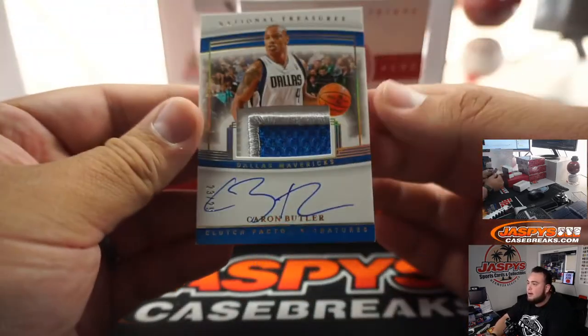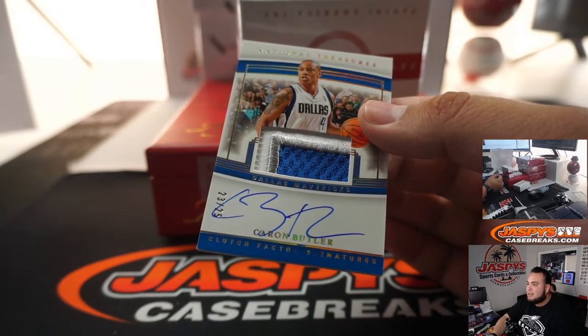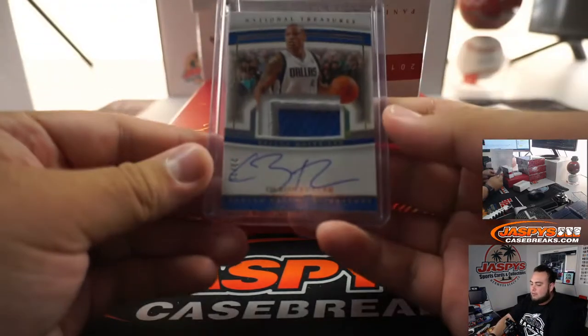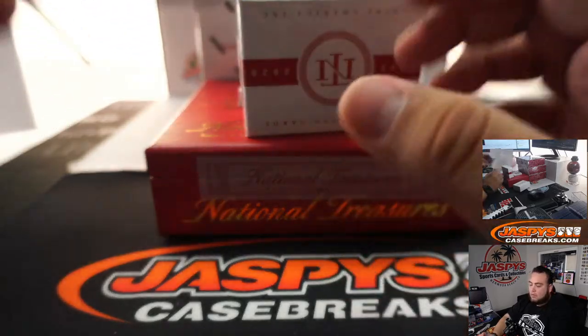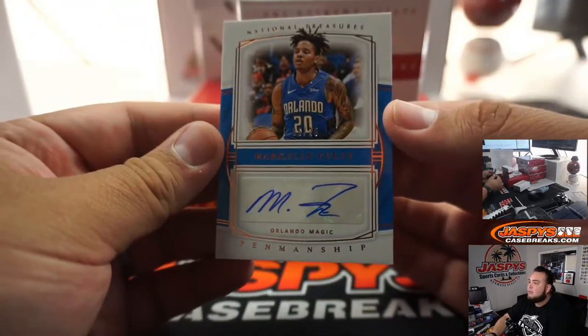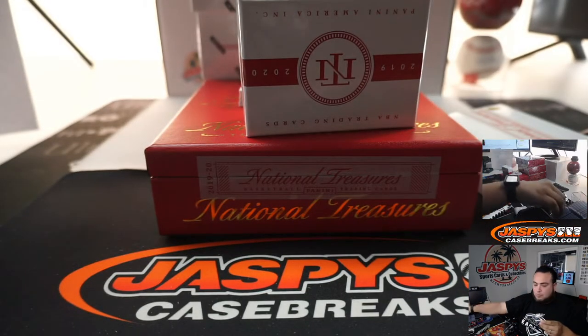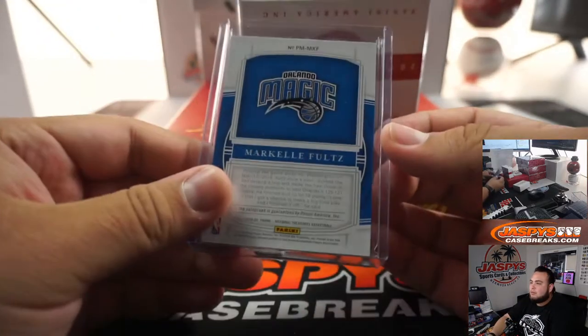Alright, here we go. Autograph, and that's Caron Butler for the Dallas Mavericks, three color patch, 23 out of 25. Dallas Mavericks, going to Greg with the Hawks, Warriors, Mavericks, Jazz, Kings combo. We got Markelle Fultz to 25 for the Orlando Magic. That's going to Eric with the Heat, 76ers, Magic, Pacers combo.